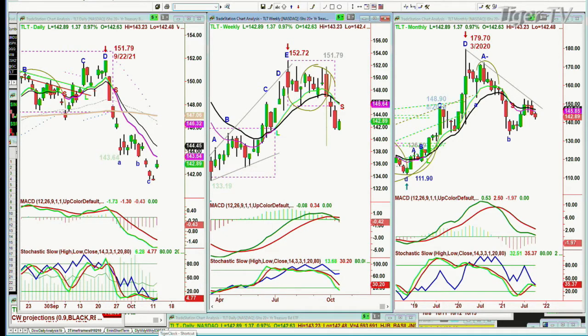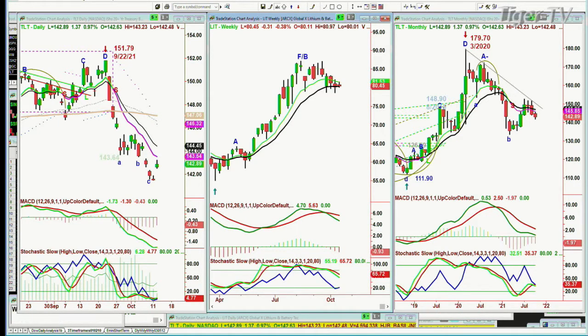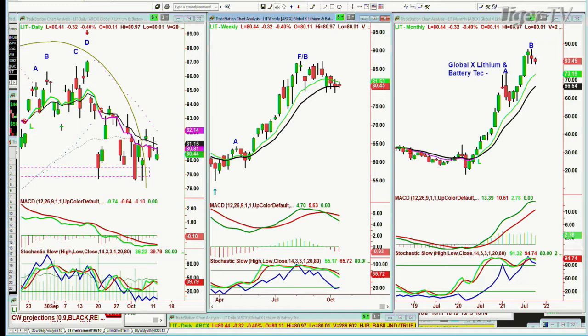Question of a statement in the den. Lithium, I think I saw something there to do with lithium. Let's just go to LIT. LIT is Global X Lithium Battery Technology. This is an ETF, and it's trading down 32 cents at 80.44. I'm watching this closely. This is going to be part of my webinar coming up a week from today. I think this is a really important area.